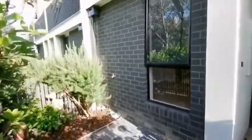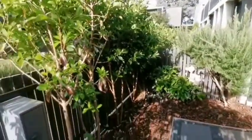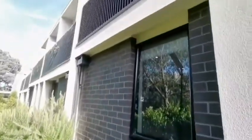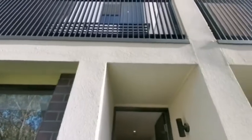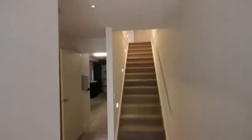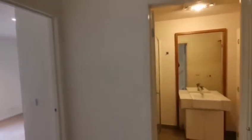The previous tenants looked after this property really well, and they have already claimed the bond fully. The switch box. Since we get in, we can see the first bedroom on the right-hand side, and the main bathroom in the middle.